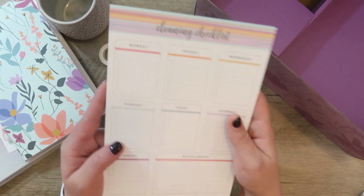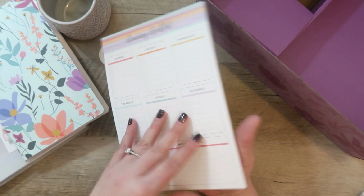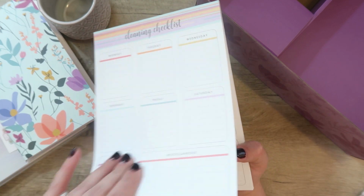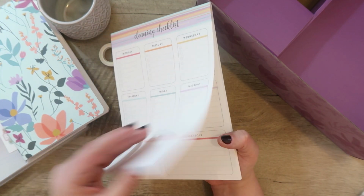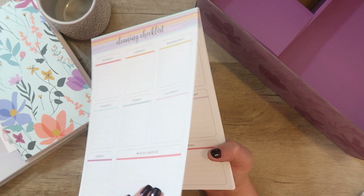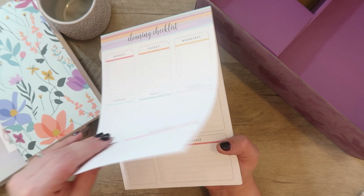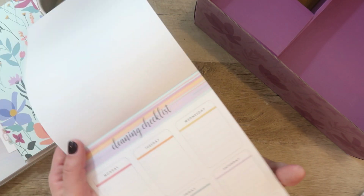This is a sneak peek, so it's coming to the website. It says that the value is $10, which is a pretty good value, I feel like. I don't want to waste a pen test on it. It's not as thick as the Erin Condren notepad paper. I don't think you could write with a Sharpie on this, but any other pen is going to be fine. It's not going to bleed through, and who cares if it shadows because you're not using the back.